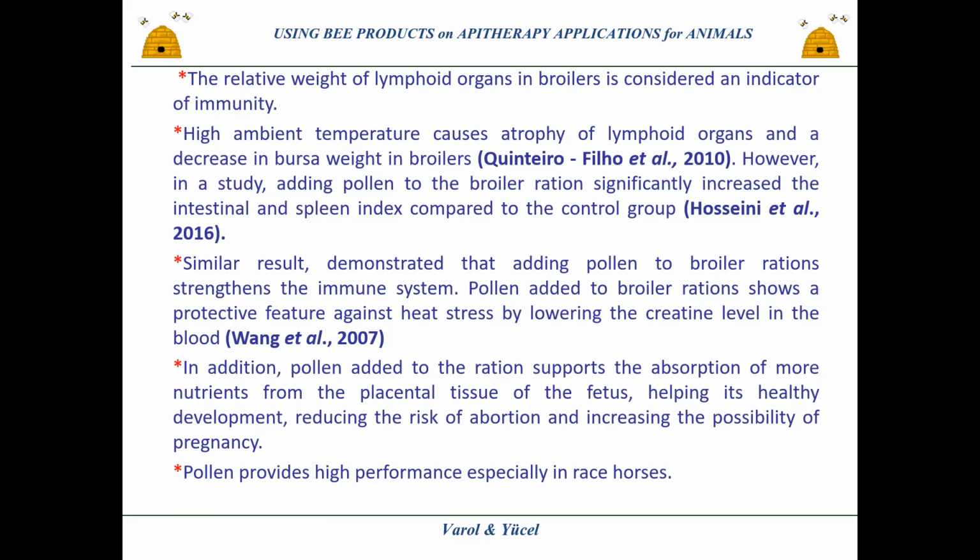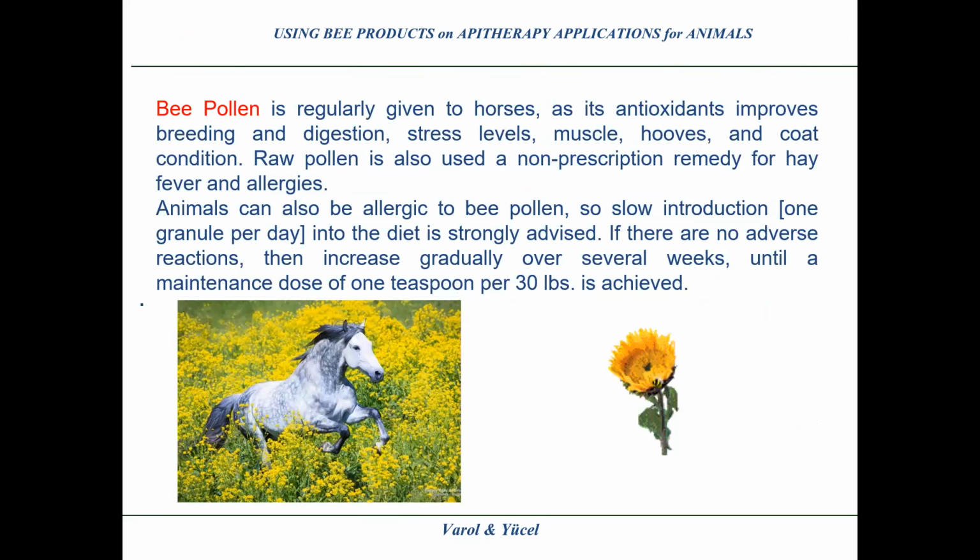In addition, pollen added to the rations supports the absorption of more nutrients from placental tissue of the fetus, helping its healthy development, reducing the risk of abortion, and increasing the possibility of pregnancy. Also, pollen provides high performance, especially in racehorses. When bee pollen is regularly given to horses, its antioxidants improve breathing and digestion, stress levels, muscle, hooves, and cold condition. Raw pollen is also used as a non-prescription remedy for high fever and allergies.